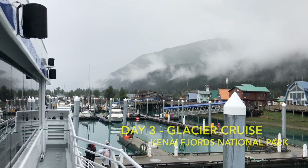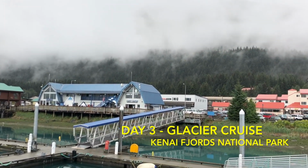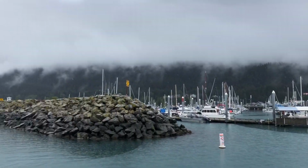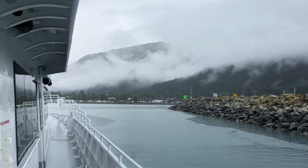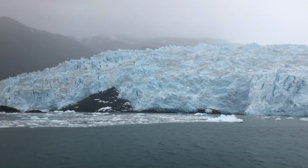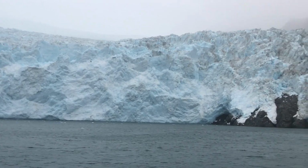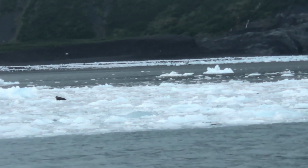Now we are on a cruise ship to see the Kenai Fjords glaciers, and it's absolutely breathtaking. These are the glaciers in Kenai Fjords National Park, and it's so gorgeous. I've never seen anything like this. This is a massive mass of ice. We saw a lot of sea otters and seals sitting on the ice.